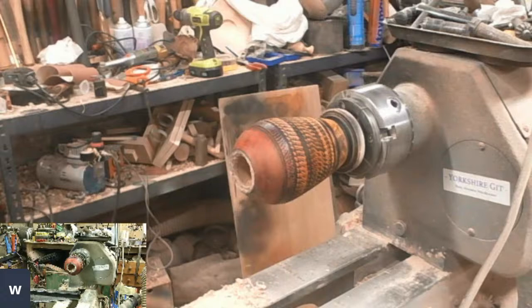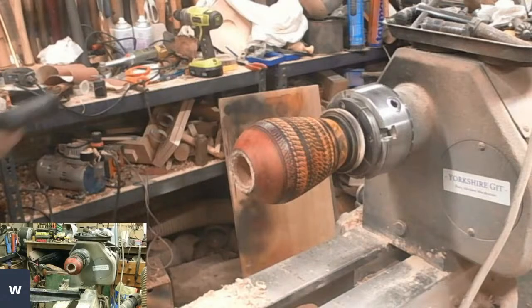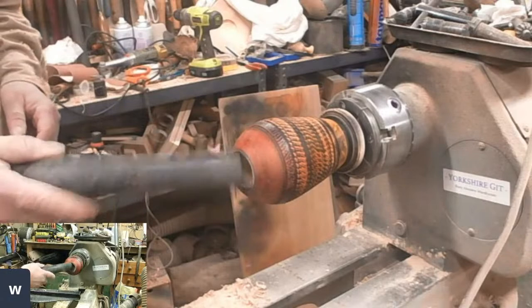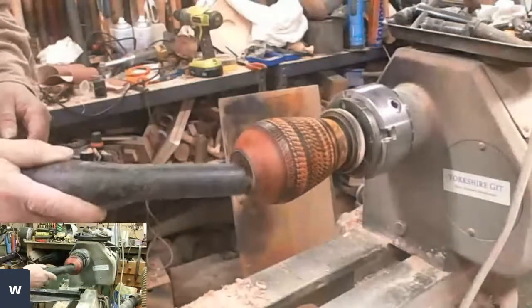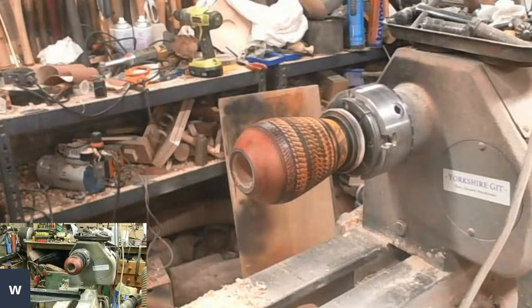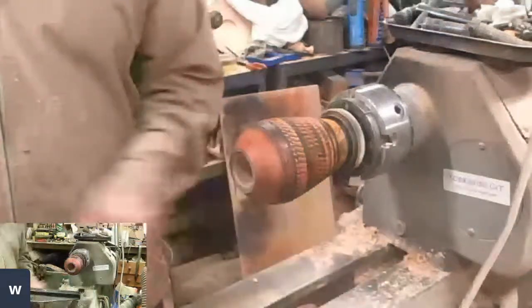Bloody wrapped the hose up for the Hoover, didn't I? Yeah, you did. Did you? Yeah, Katie, I did. Wayne, Katie's saying that piece looks a lot like Roman pottery. Thank you. Her and Amy are both in agreement. I'm thinking that piece of Roman pottery looks suspiciously like something Wayne would turn.